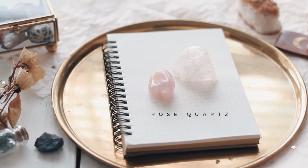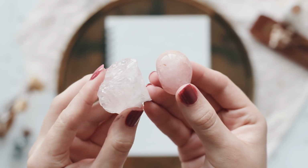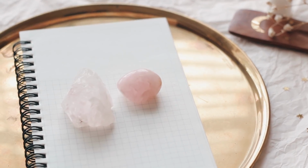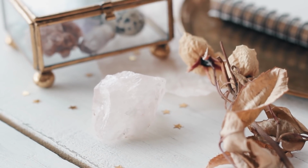Rose quartz is one of my favorites because of its beautiful color, and I actually have two of these, one raw stone and one tumbled. So this stone embodies feelings of love and compassion and well-being, and it correlates to the heart chakra.